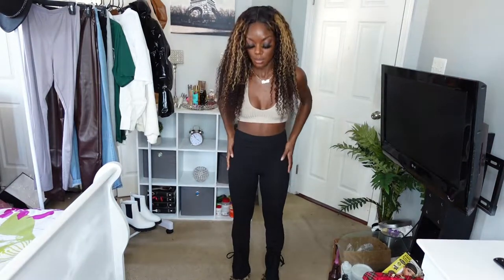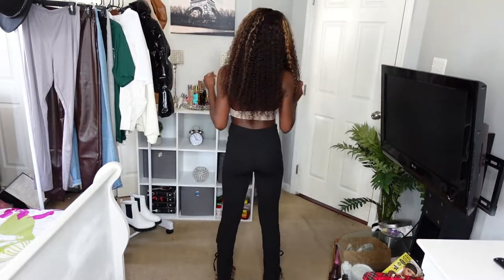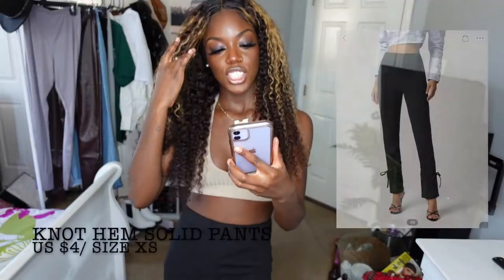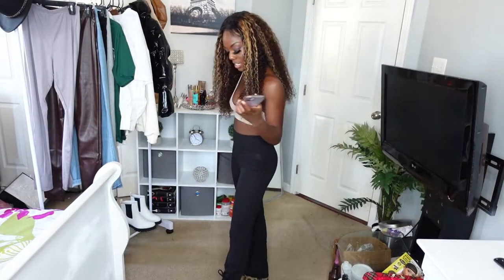The next piece I got, these pants, they have this high knot feature right there. This is how it looks on me. Yeah, I actually really like these. Shein knot hem solid pants. And it's actually in a kind of dress pants material. So I think you can actually wear it. It's not casual pants. These are dressy pants. So I would definitely wear these with heels.